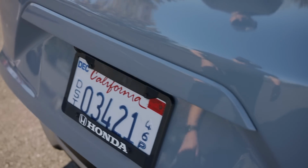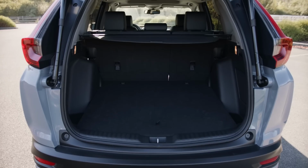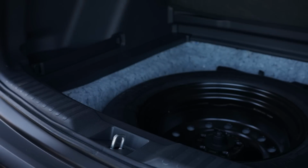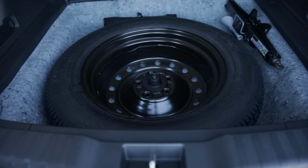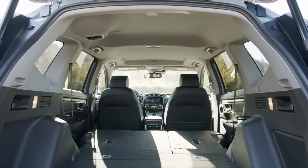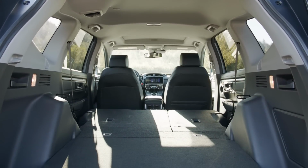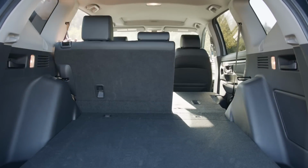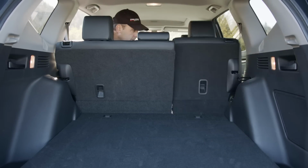One reason the CR-V is so popular is how they package so much space into such a little car, while still providing space for a spare. Lower all the seats and you're looking at up to 75.8 cubic feet of storage. With the second row back in place, it still has a solid 39.2 cubic feet.